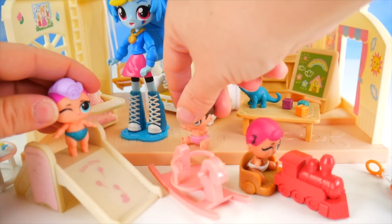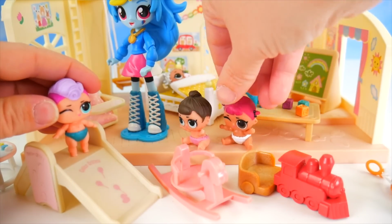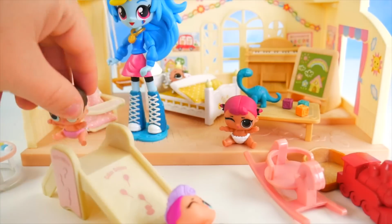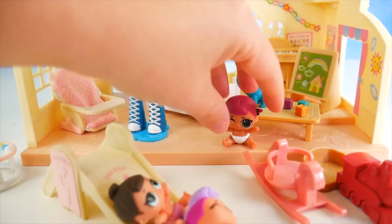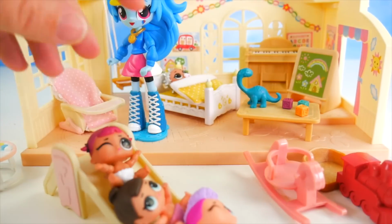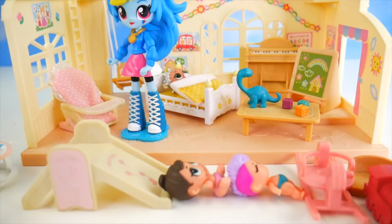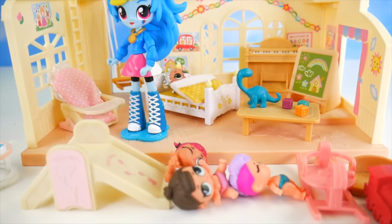Yay, a slide, a slide. I want to go on a slide. Okay, everybody after me. Whee! I'm coming. Whoop, whoop, woo! Me turn. Yay! Slip and slide. A fancy. And a cherry.